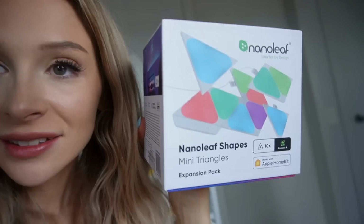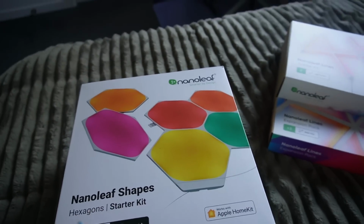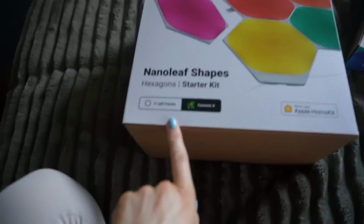And I absolutely love these, they're so cute. I got Nanoleaf Shapes mini triangles, and I got the Nanoleaf Shapes hexagon starter kit, and you get 9 panels in that. I don't know where I'm gonna put that yet, because I've got these here. I think I want to put them more on the wall. I don't know, we'll see, but I'm gonna get to it.